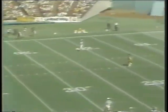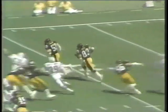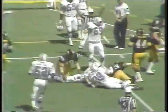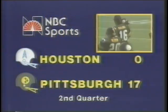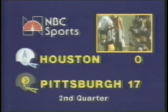Great kick by Parsley. Bell at his 16. 20, and he's got running room. 30, 35, 36-yard line, and with that return, Theo Bell has become the all-time punt return champion in Steeler history. He passed Ray Matthews. Theo Bell in the Pittsburgh record book. And we have a timeout with 4:41 remaining in the first half. Steelers with the ball and in command, 17-0.